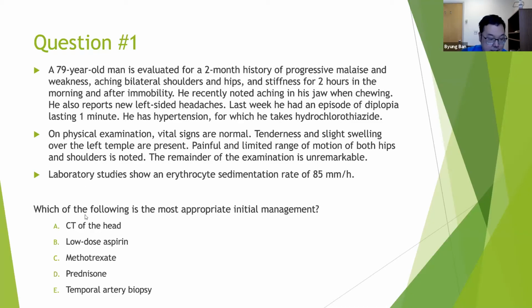The answer choices are CT head, low-dose aspirin, methotrexate, prednisone, or TA biopsy. Does anyone want to guess? Would it be prednisone? Yeah. So first thing, right, is treat them first, and then the workup will come afterwards. So this patient you would want to start on prednisone so that you can prevent any irreversible damage from the untreated disease. So okay.